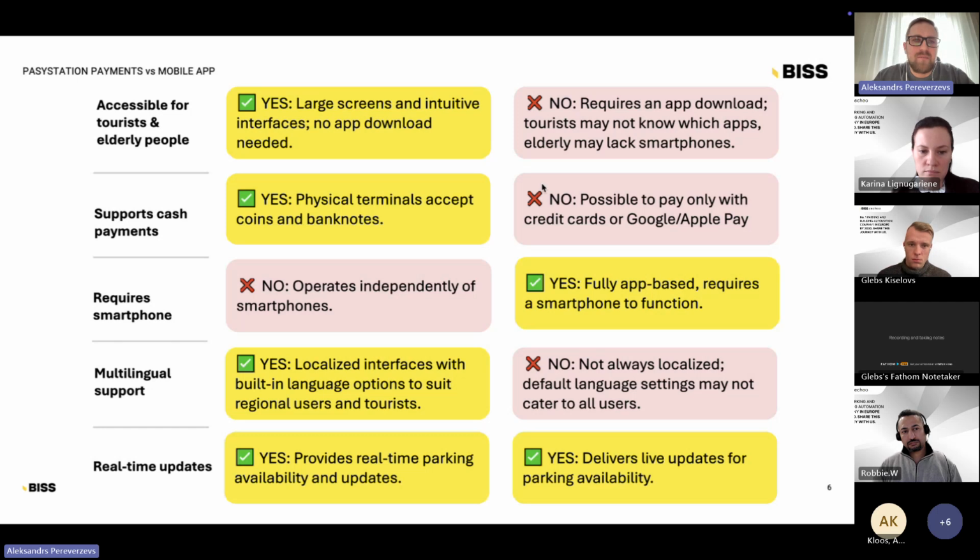So even though I completely understand the trend, we're going mobile, absolutely, there's still a lot of benefits of keeping the on-street parking systems and keeping parking meters in the city.